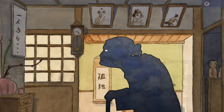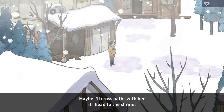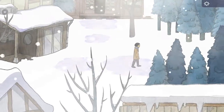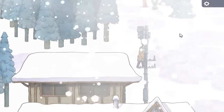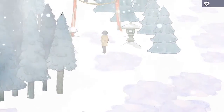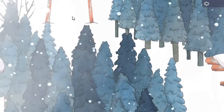Oh, I forgot to pay him. That's different. He'll be back. Alright. That's a little bit different. Maybe I'll cross paths if I head to the shrine. Oh, okay, this is different actually. Alright. So it seems something has changed. Instead of her leaving directly to the station, she's actually at the shrine. So, let's head to the shrine and go meet up with her and see what she has to say. This time, I guess, she's staying a little bit longer, maybe? We'll see.